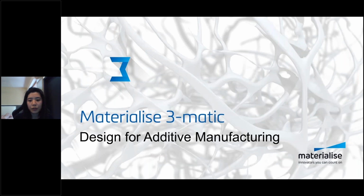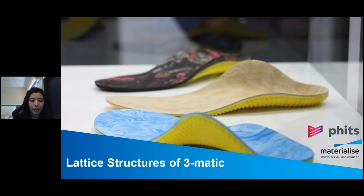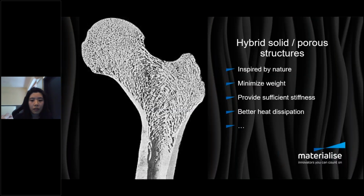Materialise 3-Matic is useful in post-processing your files: fixing, cleaning, and designing. And that also includes the scope of creating lattice structures where you can add porosity to your designs, either following the contours of a surface or filling a volume. And the insoles that you see here, we'll discuss a bit more about them afterwards. So porous structures are inspired by nature, as you can see from the cross-section of the bone. It's how we're naturally and optimally built. The benefits of these hybrid or porous structures have been shared in the earlier presentation by Anniken.